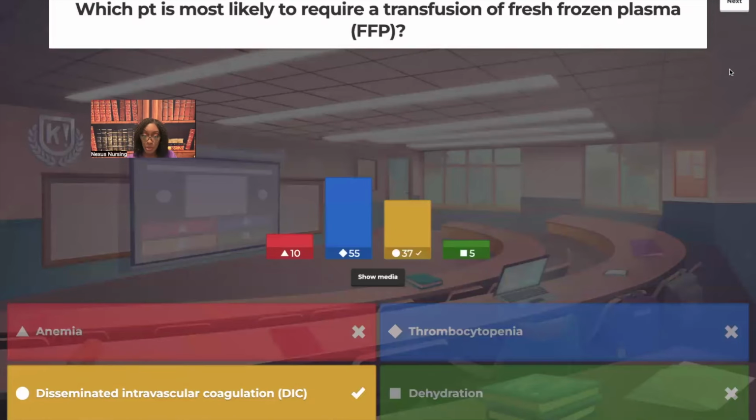This is interesting. Most of you guys chose the wrong answer. All right, let's talk about this. So, fresh frozen plasma. When would we give fresh frozen plasma? We would give this to the patient that we need to replace clotting factors, right? And that would be that patient with DIC.